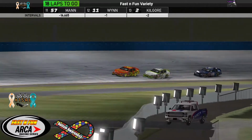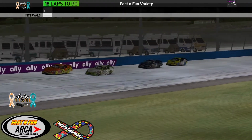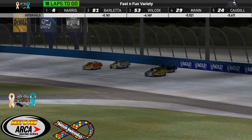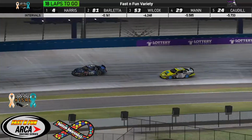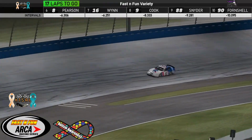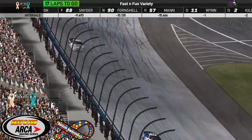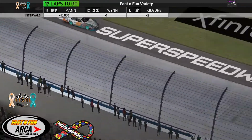William Mann Jr. 4th, excuse me. William Mann Jr. currently in 4th. Cadill in 5th. Robert Wynn has drifted back. They got past him. He's back in 6th. And here comes Pearson in 7th, trying to take 6th from Robert Wynn Sr. Jim Cook has lost a little bit of ground. He is back in 8th now. Garth Snyder in 9th, starting to close up. And Richard Fornshell in 10th.